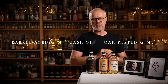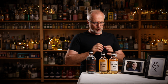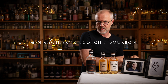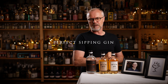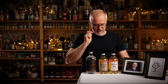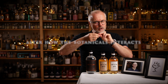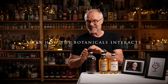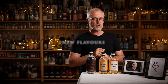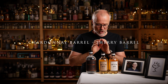Barrel-aged gin or cask gin or oak-rested gin, or well, this type of gin has many names. It often becomes this hybrid between gin and a whiskey or scotch or bourbon. This perfect sipping gin, but also the perfect gin for some great cocktails. A cask, of course, brings some woody flavors to the gin, but it often also alters how the botanicals in the original gin interact, and it brings out new flavors depending on the barrel that is used. If it is a cognac barrel or a bourbon barrel, or in the case of 4 Pillars, a Chardonnay barrel or a sherry barrel.